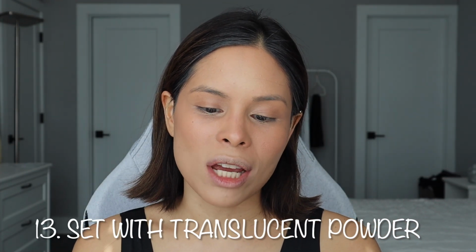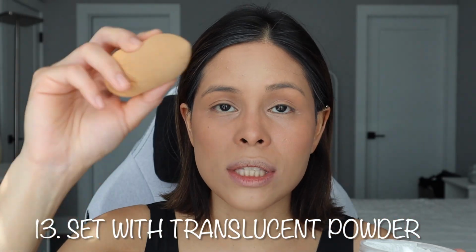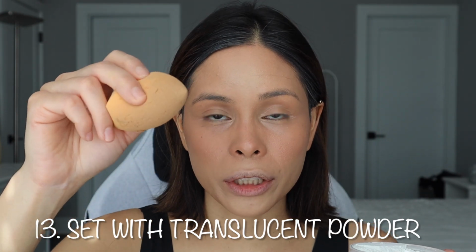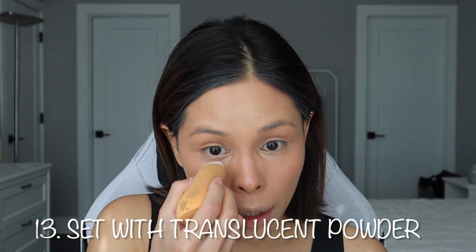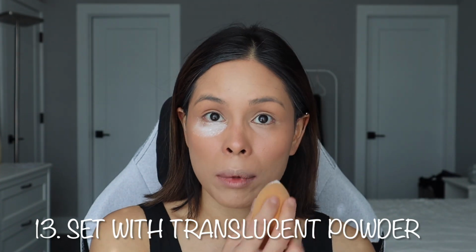So my favorite setting powder, ever since I started using this, I've gotten so many compliments on my makeup, so many, because this illuminates it. This is the Loose Setting Powder in Translucent from Anastasia Beverly Hills. What I do is I take the pointy part of the beauty blender and then I go under my eye, with dabbing motions like this.